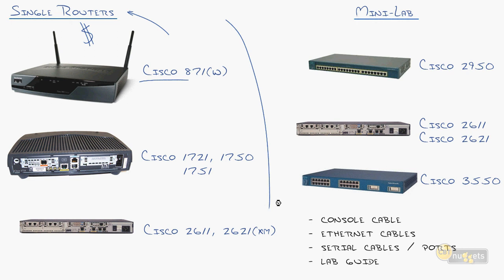Now, over on the right-hand side, I say, okay, if we've got a little larger budget, let me explain how to build a mini lab for this CCNA. So if you can only buy one router, I would say go for the Cisco 871. The reason why I love this router is, number one, it's small. I know a lot of you will be running this in your house.